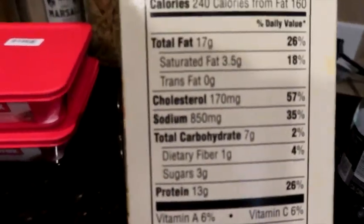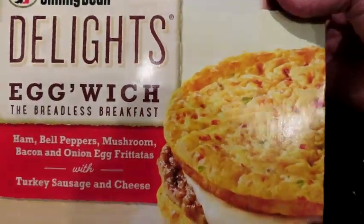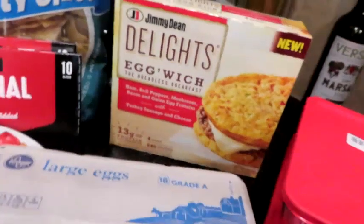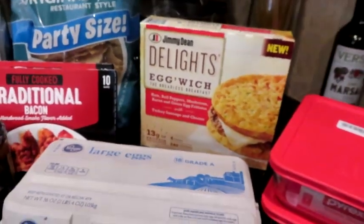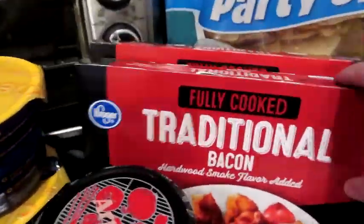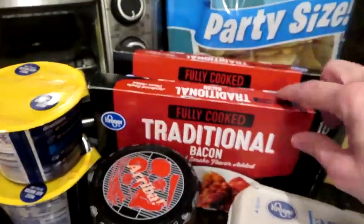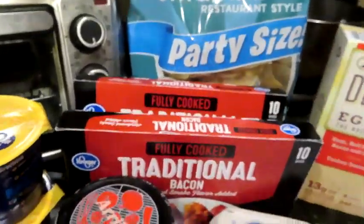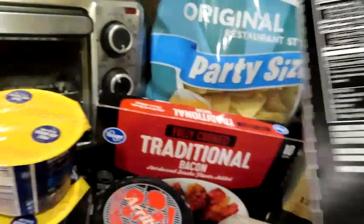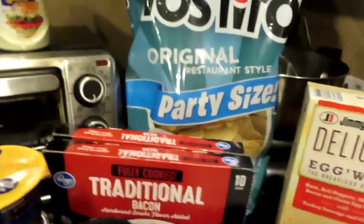Not ideal, but if you are on the go and you need something quick and easy to eat for breakfast, I actually have had these before and they're very good. So I totally would eat them. I'm going to be eating them for breakfast this week. I did go ahead and get some of this fully cooked bacon. They had it on sale 2 for $6. And now the Black Label bacon is 0 carbs. This one has 1 sugar and 1 carb. So the Black Label would have been my best choice.